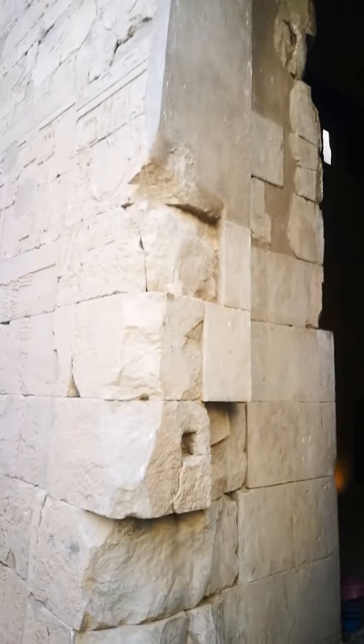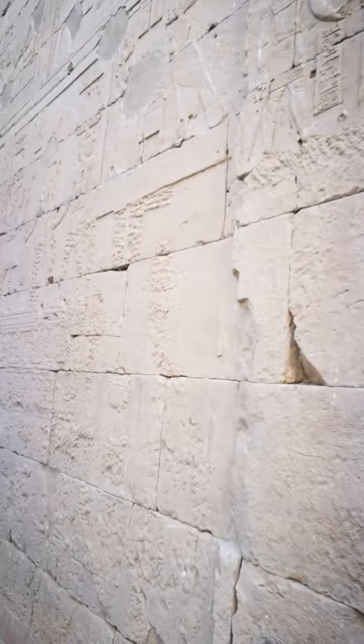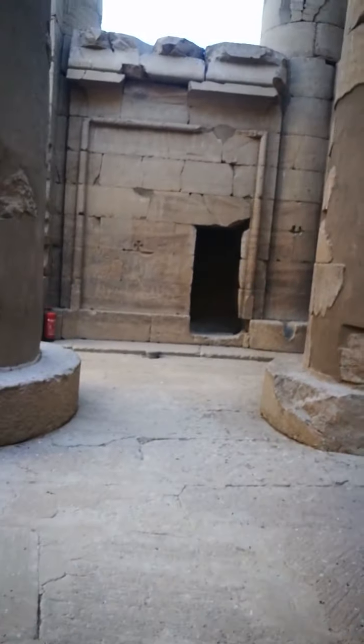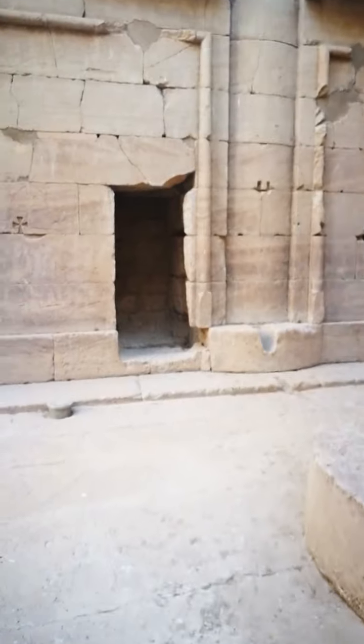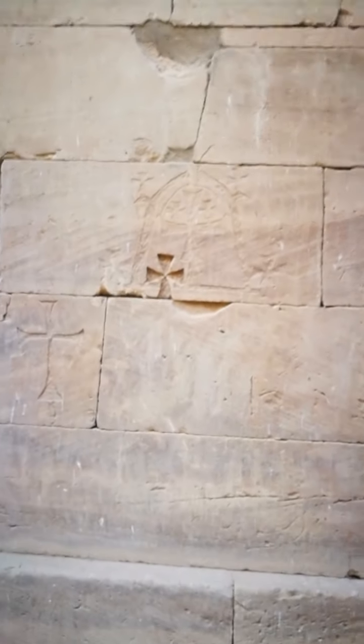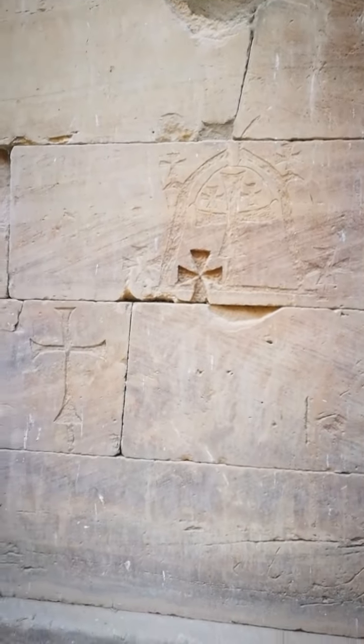What's over here in the windows, in the door? What is this? Just small rooms. And you see the cross, when the Romans came, they put the cross here everywhere. Oh yeah, making their mark.